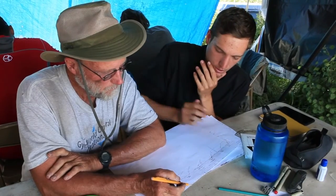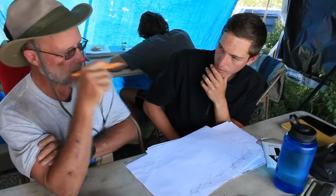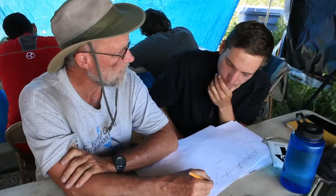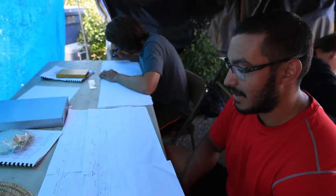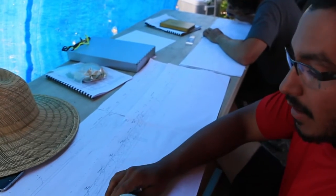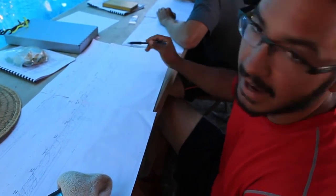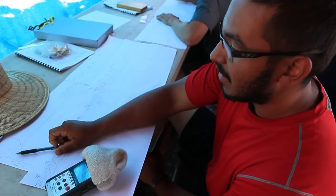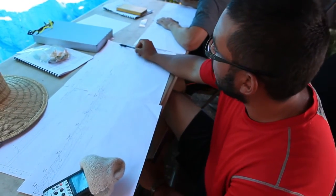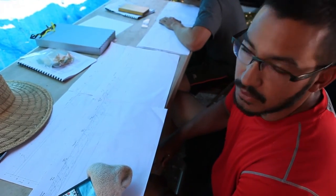The capstone exercise was to develop a regional cross-section, a regional synthesis of everything they had learned for the camp. What is this regional cross-section? This one right here is running from central Nevada to the Grand Canyon area. This one right here, western part of the Sierra Nevadas to the Monitor Mountains, kind of in western, northern Nevada.